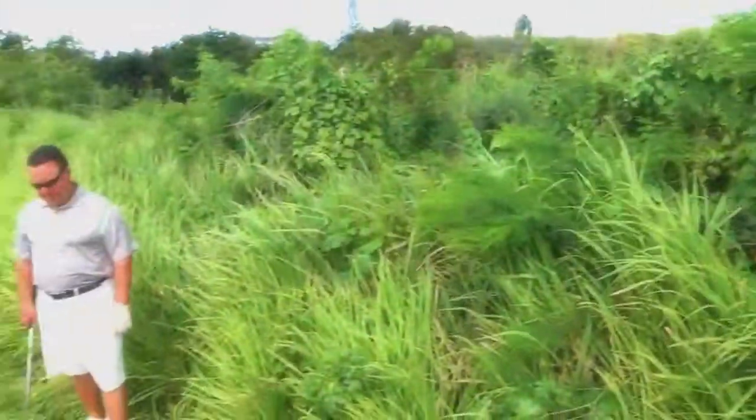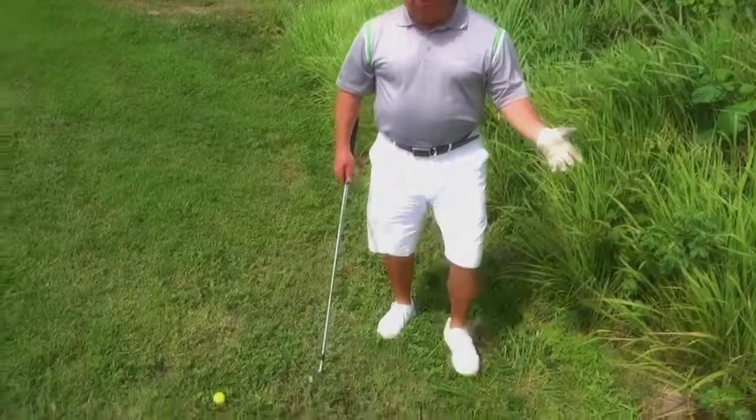It's only a 240-yard carry. Never a doubt, I had a yard and a half to spare.